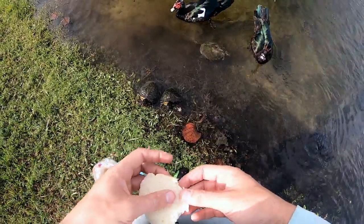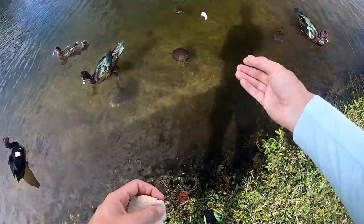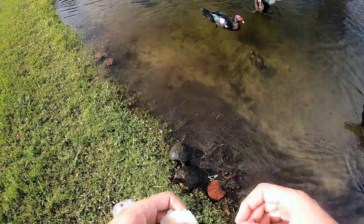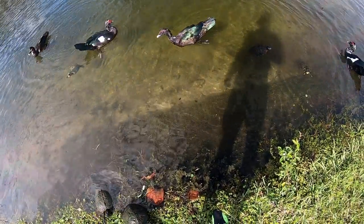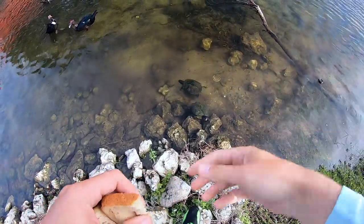Got the whole turtle party here today. Look at all these little guys. They're everywhere. Big soft shell over there. Woo! No pacu yet. Hi, turtles. You guys see the turtles? Throw them some bread.